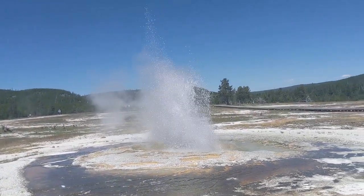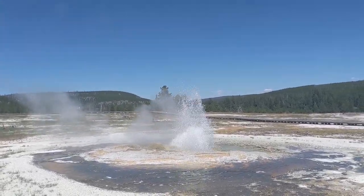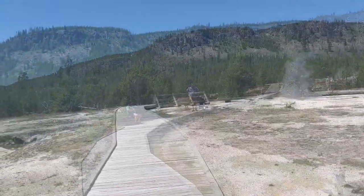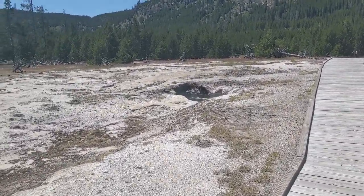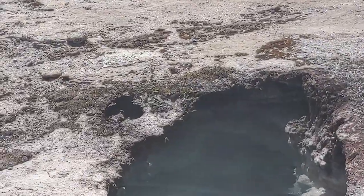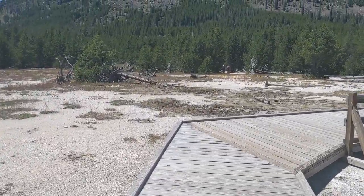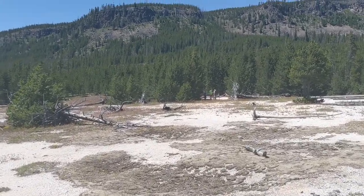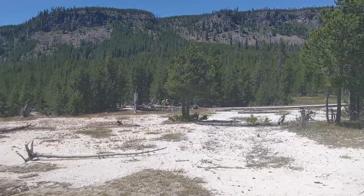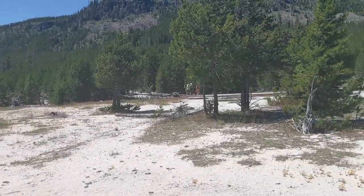And as a result of that earthquake, the biscuit formations that were around Sapphire Pool were literally blown away, and they didn't exist anymore. Now, in the background there where you see those green trees, that is where the trail to Mystic Falls goes. If we continue up this boardwalk over here, and where you see those people in the background, they're coming off the Mystic Falls Trail. And in a moment, you'll see where we can turn left and meet up with the Mystic Falls Trail, and now back to the actual virtual Yellowstone tour.